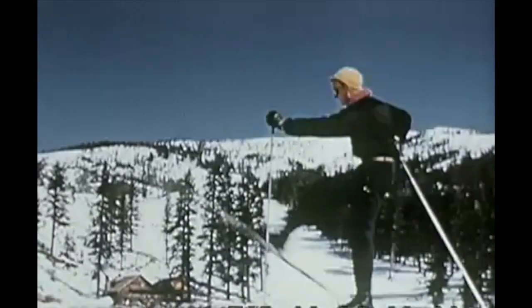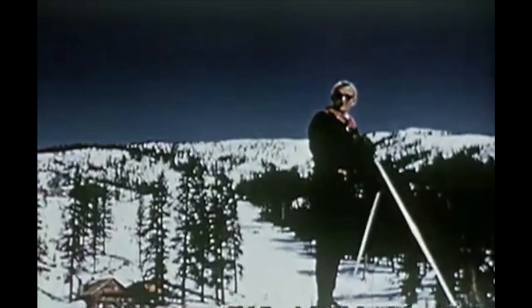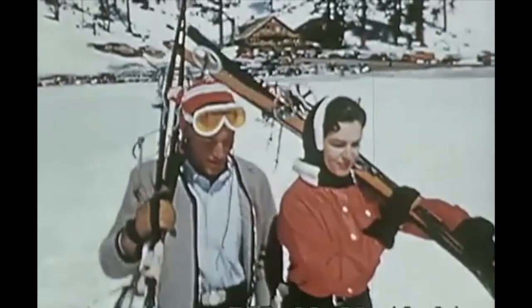Now we're going to see how to master the kick turn. This looks rather easy, doesn't it? But it isn't quite as easy as it looks. Now notice how he keeps those knees forward. Well done.